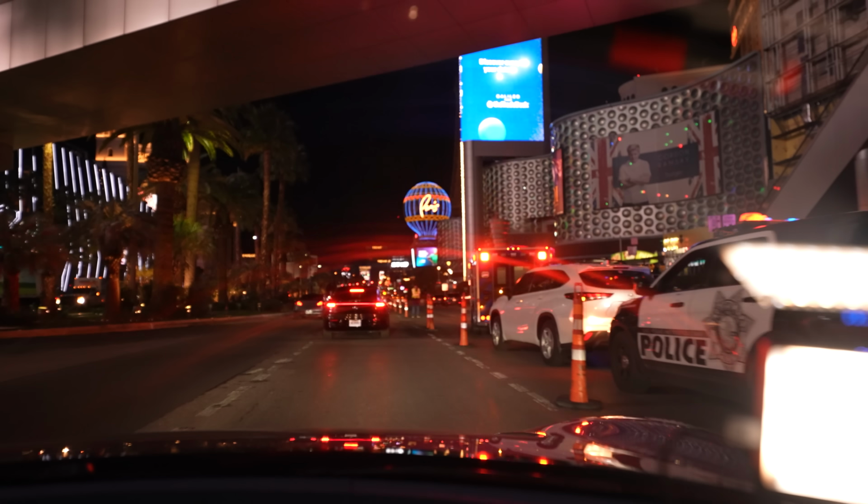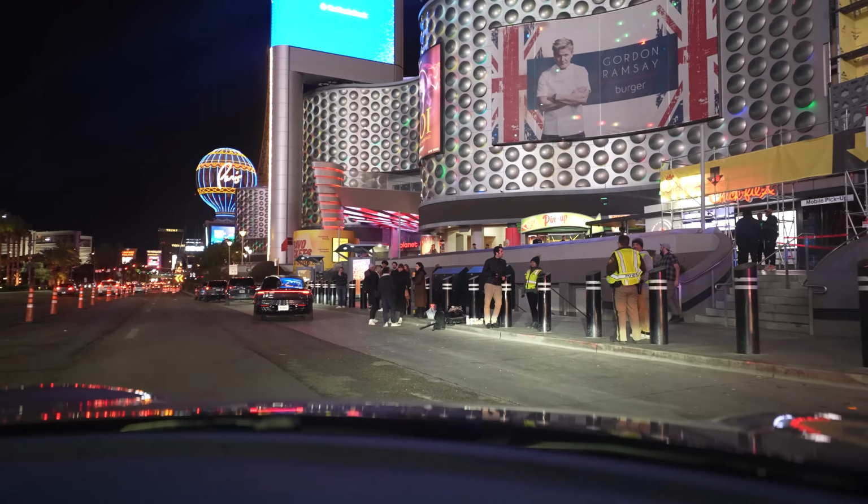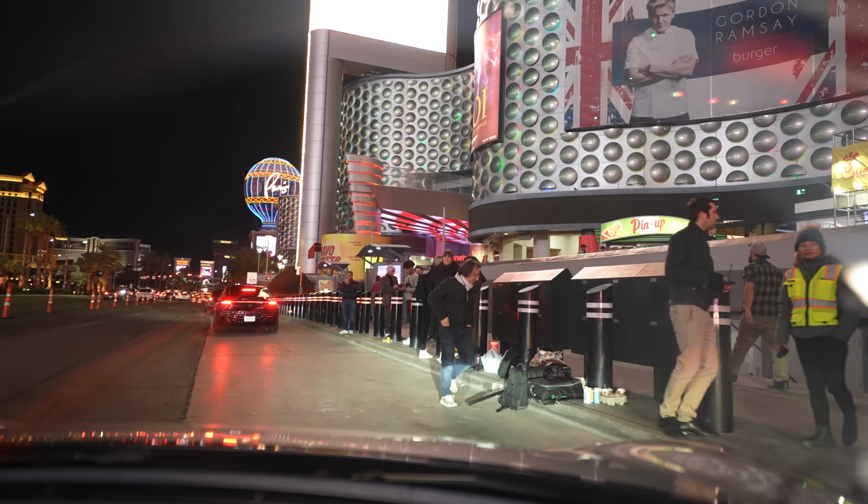All right, we are pulling up. The police are blocking it off. We have an ambulance here. I think we are safe, so we should be okay. But just in case we have the ambulance there, look at all the people waiting to watch this car come back. Okay, thank you for the ride. That was great. That was super fun.